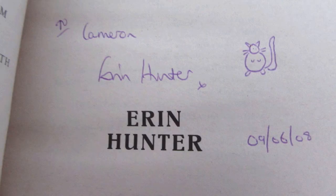The line had already gone down quite a bit. There were only about 3 or 4 people left in line, so I was lucky I didn't have to wait very long. And because I was the last one in line, I got to stay around and talk with her for a bit, and she was such a nice lady. I was really happy to have that time with her. As you can see, she put "To Cameron," her name, the date, which was September 6th, 2008, and then she put a little kitty cat there, which is pretty cute.